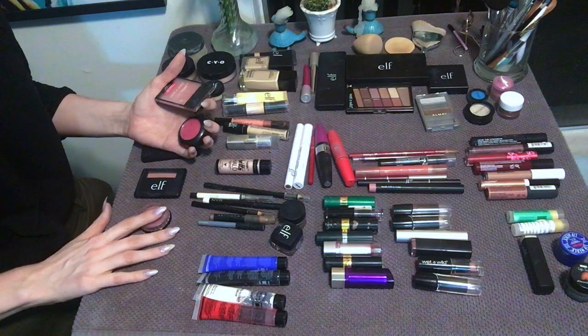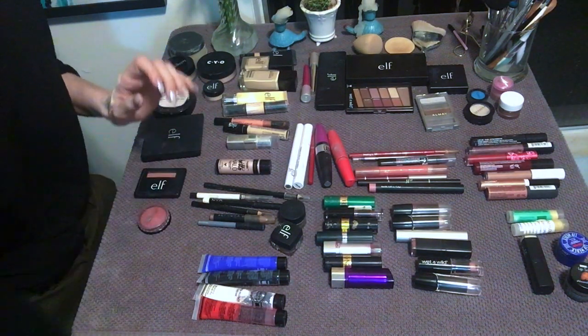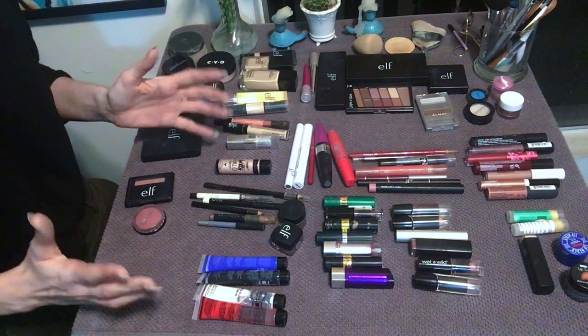I'm gonna keep one blush to have a dark, nasty blush for some days when I need to be doing a dark, nasty blush. I'm gonna keep it. It's not that big. I don't have that much makeup in general.